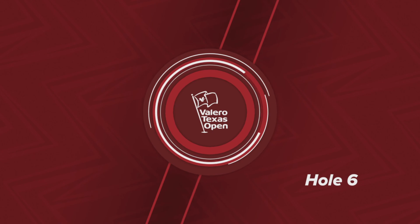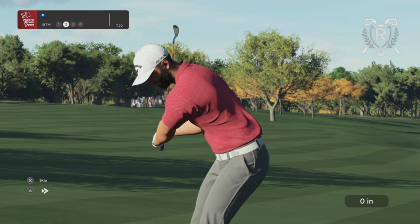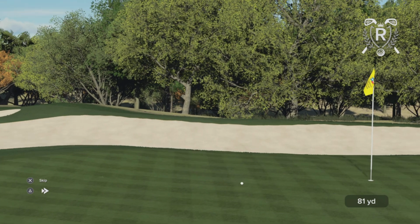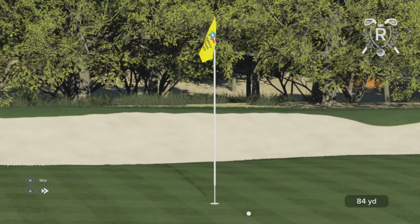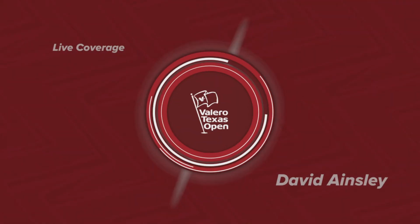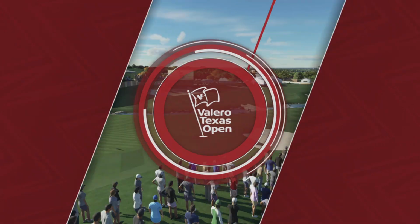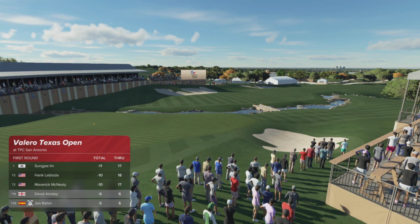Let's go to Jon Rahm. He's currently trailing his rival. Let's see what happens here. Oh, stop it. What a shot. So after that effort, let's take a look at the leaderboard. The leader now has a 1-stroke advantage.